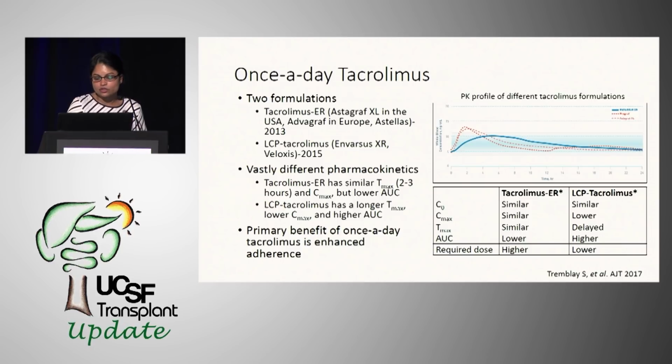The AUC actually for LCP tacrolimus, that is Envarsus, tends to be higher. So when you convert them from BID tacrolimus to Envarsus, you have to do a 30% reduction in the dose, give them only about 70% of what they were taking as a total dose.